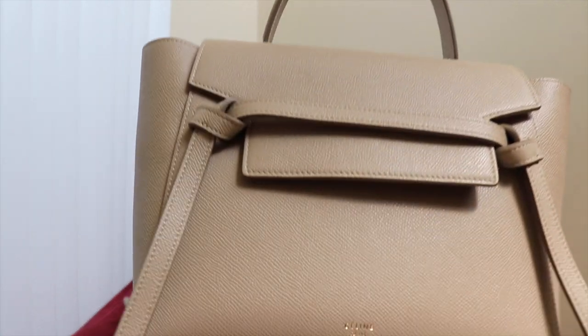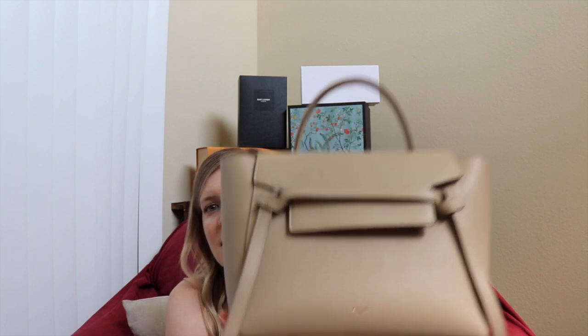This is in the beige color. I was deciding between this and another color they call clay, which is another sort of light beige color, but it has much more of a blue cold undertone, and this has a much warmer undertone. So I went with this one. It does have, as you can see by the little stamp on there, the gold hardware.